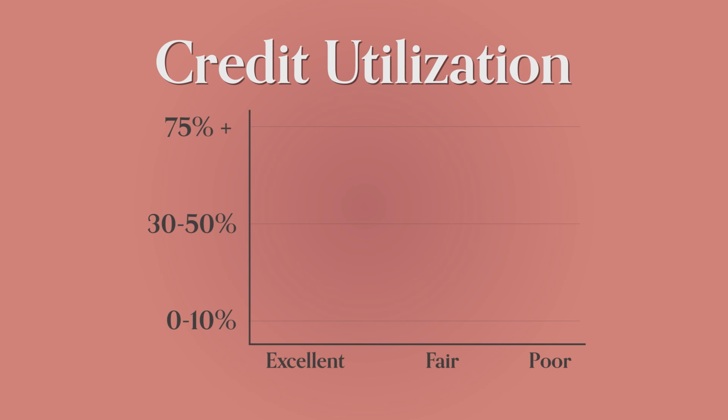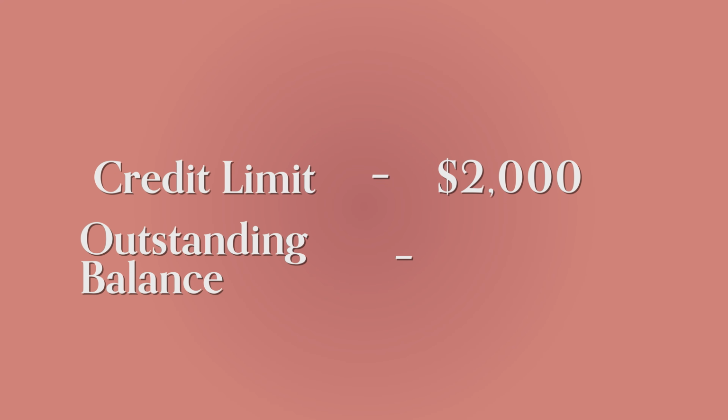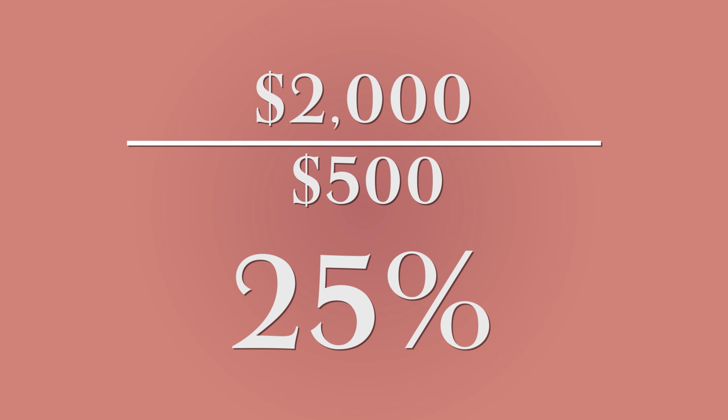Next up, and second most important behind on-time payments, is your credit utilization ratio. Credit utilization is the portion of your credit limit being used at any given time. A good guideline is to keep this below 30%. People with the highest credit score use less than 7%. Just quickly, so you can understand how this number is calculated, say you have a credit limit of $2,000. If your outstanding balance is $500, then you have a credit utilization ratio of 25%, as $500 is 25% of $2,000.